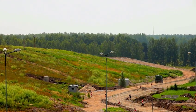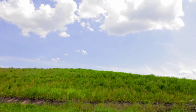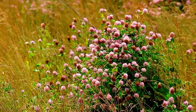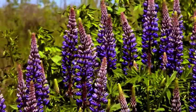The filled-up biodegradable cell is approximately 21 meters high. The cell is covered with a layer of clay and peat, and grass is sown atop this layer. That is why a filled cell resembles a green hill covered with various wildflowers.